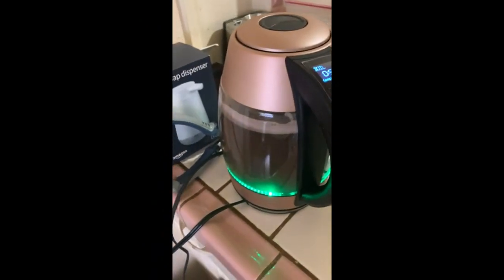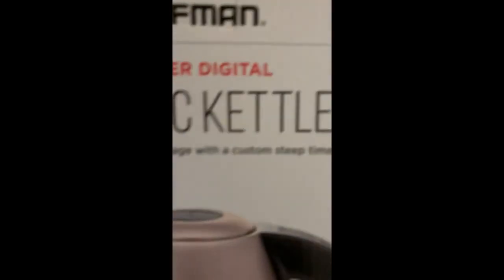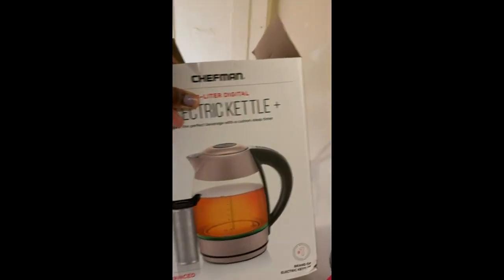Hey guys, check out this electric kettle I got from Amazon. I think it's pretty cool.